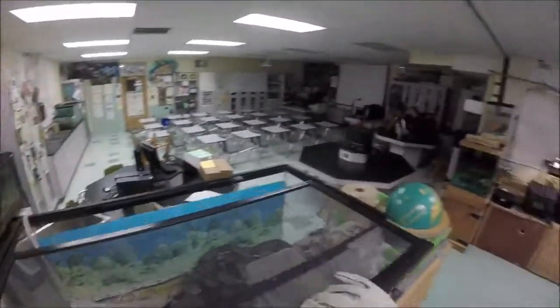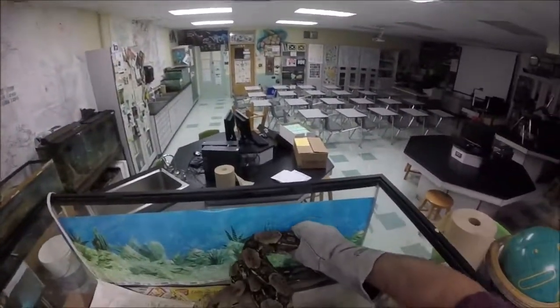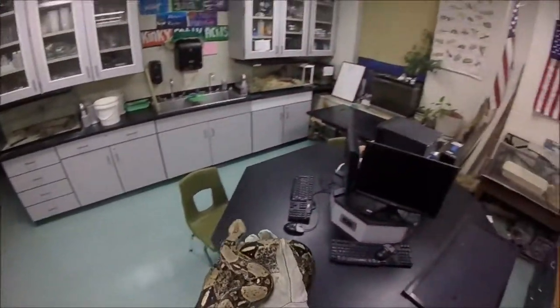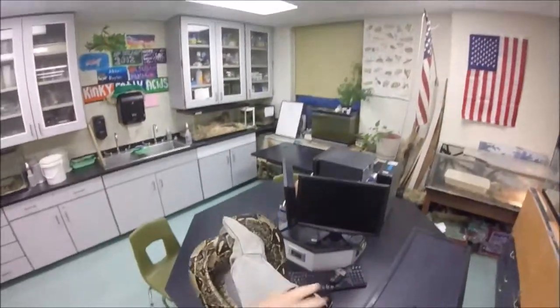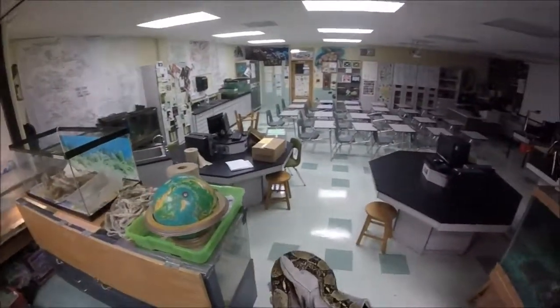Here we've got our largest snake, which is a common Colombian boa constrictor. We have 3 of these. So like I said, we have 9 snakes. 3 of them are these common Colombian boa constrictors, sometimes called rose tails, but they're not true rose tails. Rose tails are actually a different species, but their tail is darker, these common Colombian boas.